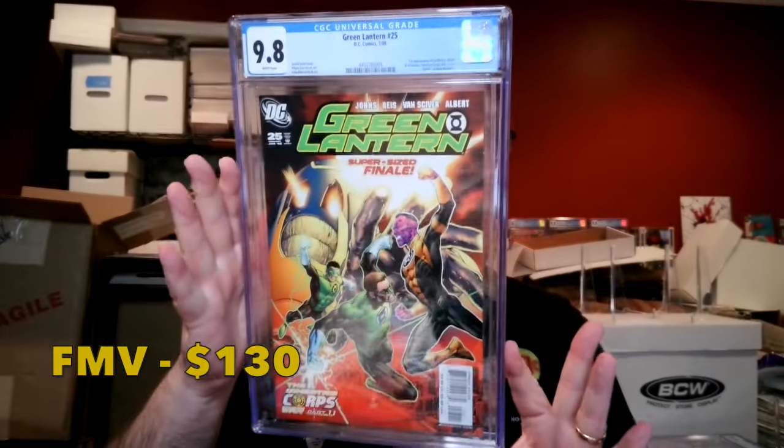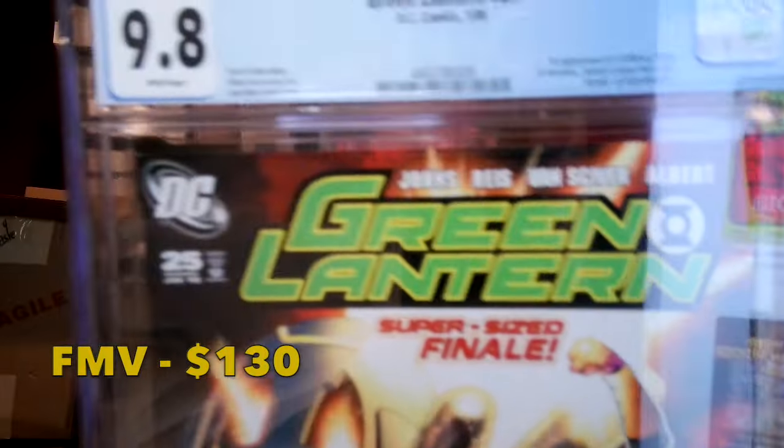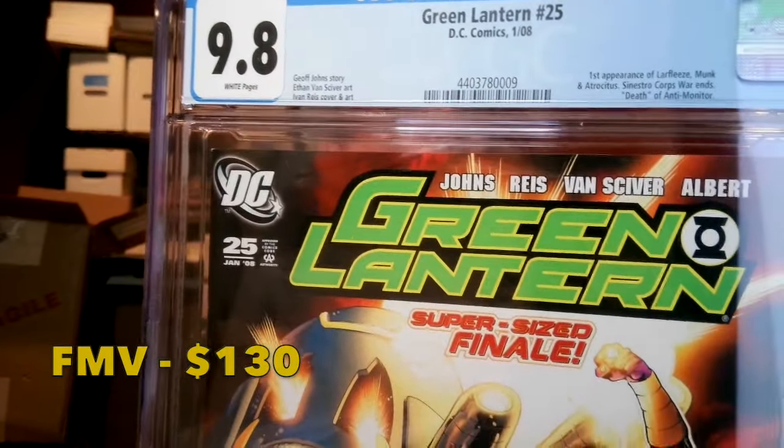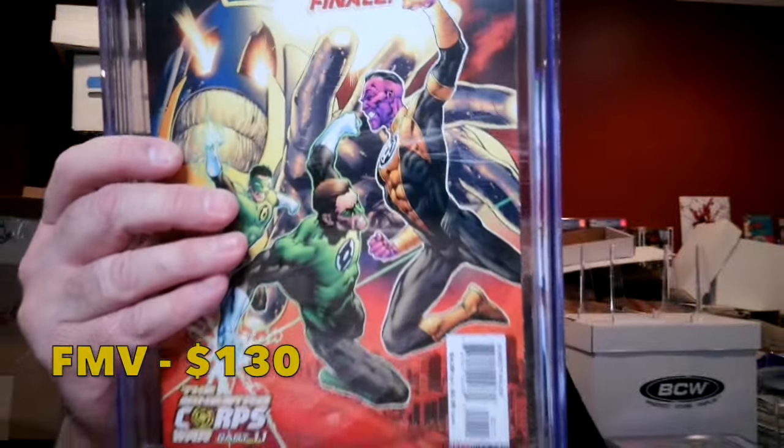Another one, 9.8 white pages. This has a ton of first appearances. First appearance of Larfleeze, Lobo, Monk and Atrocitus, Sinestro Corps War Ends, Death of Anti-Monitor. So this was a book that was really hot, I think. You know, as a DC guy, I think it has really great spec potential.